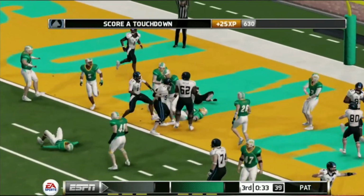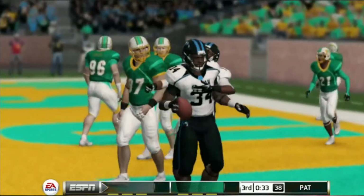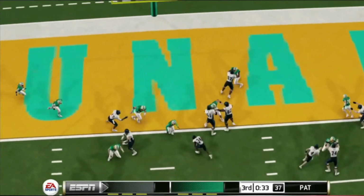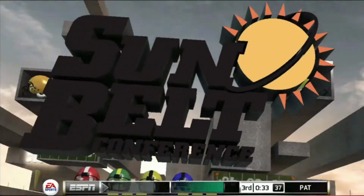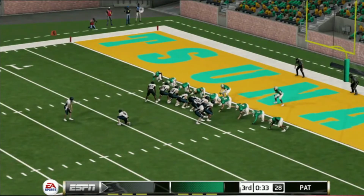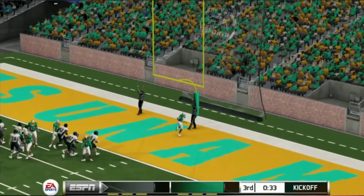Touchdown, and it ain't over yet. So he punches it into the end zone for the second time today. Well, this young man is having a great individual day. But more of these guys on his team need to start doing the same if they want to get back into the game. And he converts the extra point.